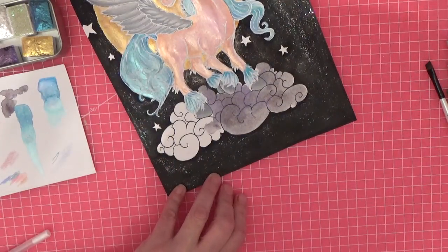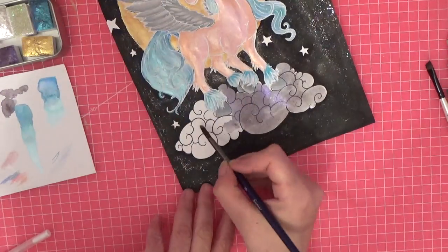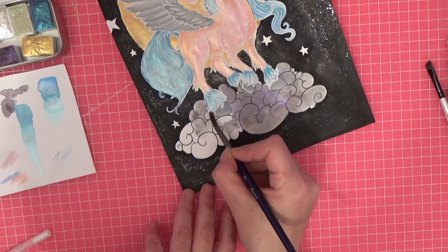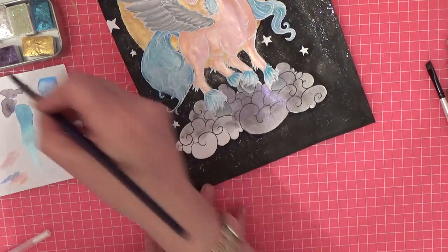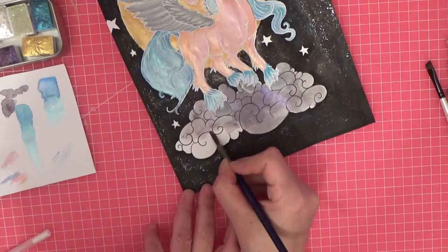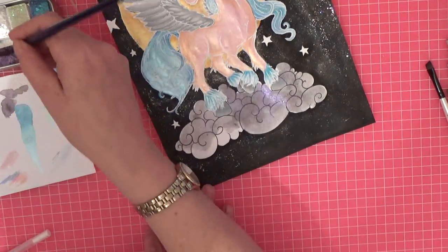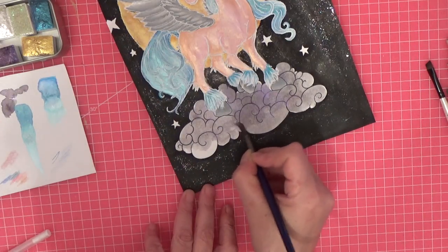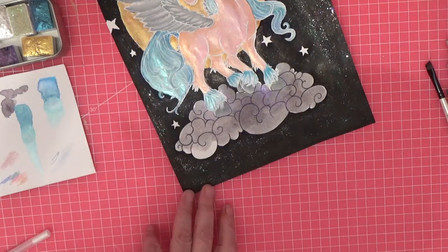Need some more water. I'm going to have to move my drink, otherwise I'm going to have glittery watercolour in it, which probably wouldn't be the best plan. And after my earlier accident where I spilled a whole cup of water all over the floor, and it just missed my pile of books, I don't need any more accidents today.